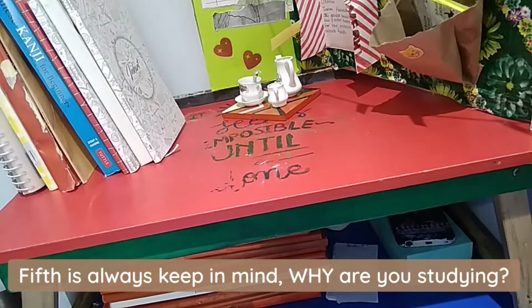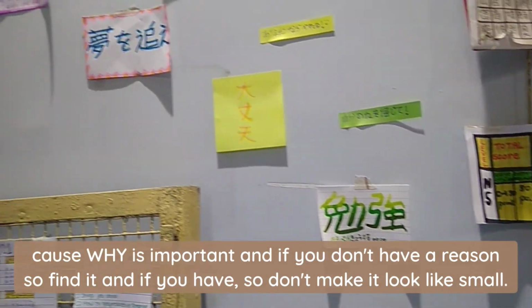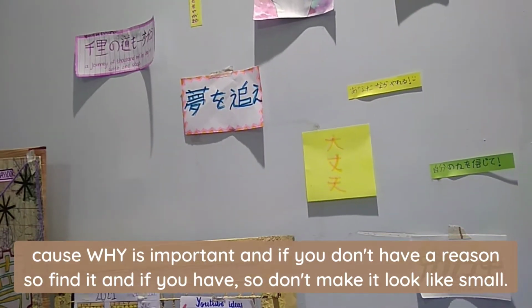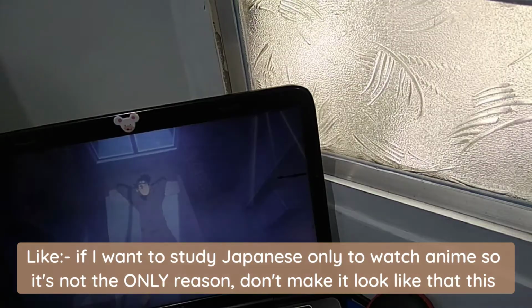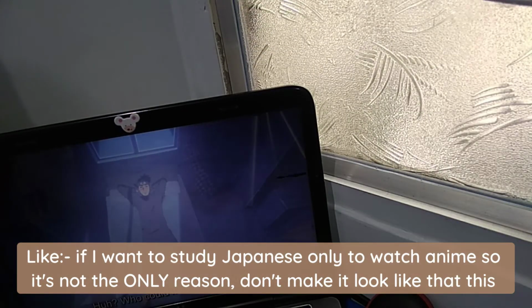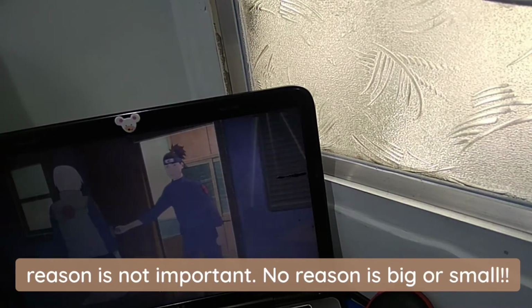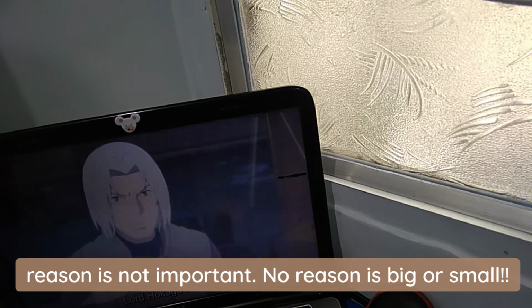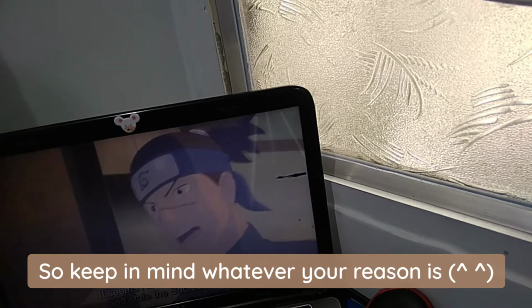Fifth is, always keep in mind why you are studying. Your why is important, and if you don't have a reason, find it, and if you have one, don't make it look small. Like if I want to study Japanese only to watch anime, it's not the only reason. Don't make it look like this reason is not important. No reason is big or small. So keep in mind whatever your reason is.